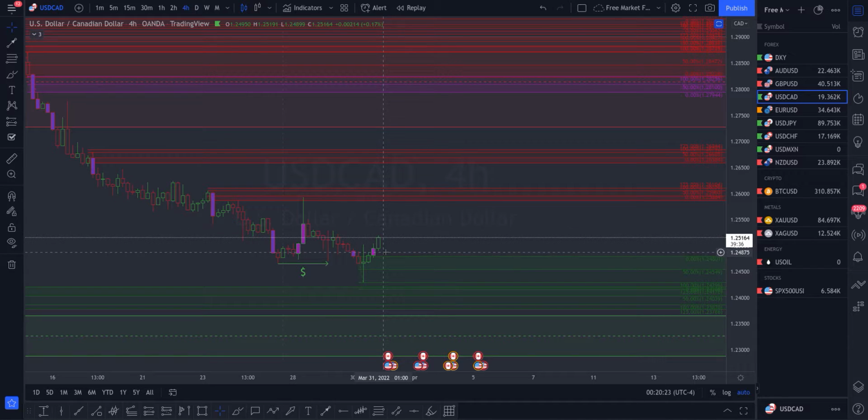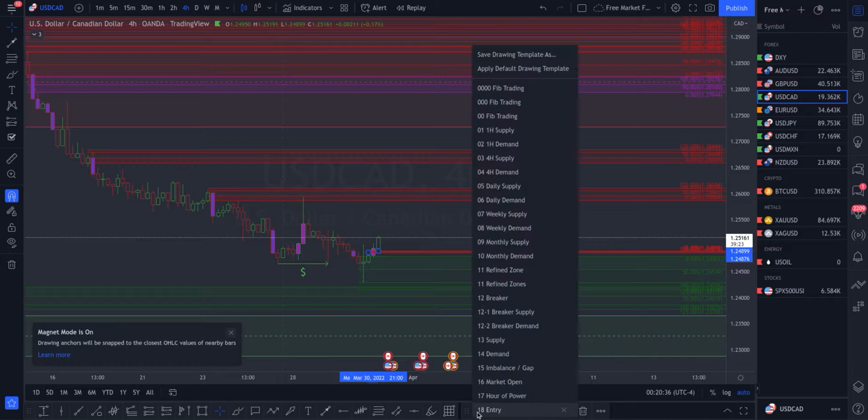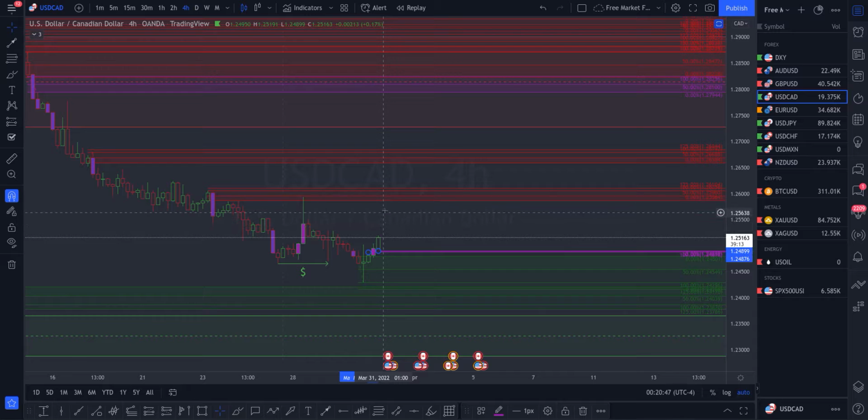maybe a slight pullback to close out imbalance and see this push off in favor of the primary US dollar here. Okay, so just be on the lookout for that. We could already have our move to push up higher. Okay.